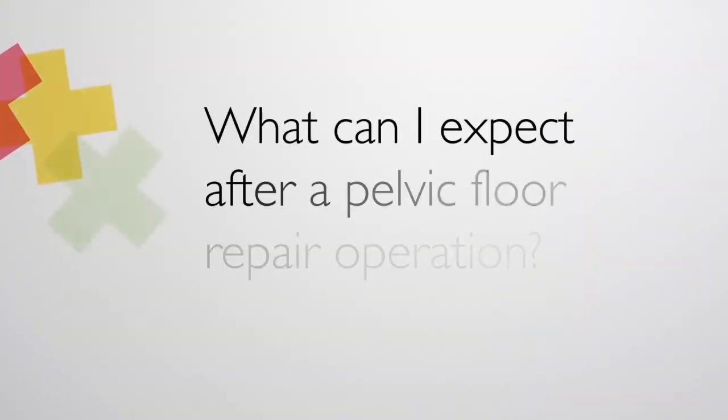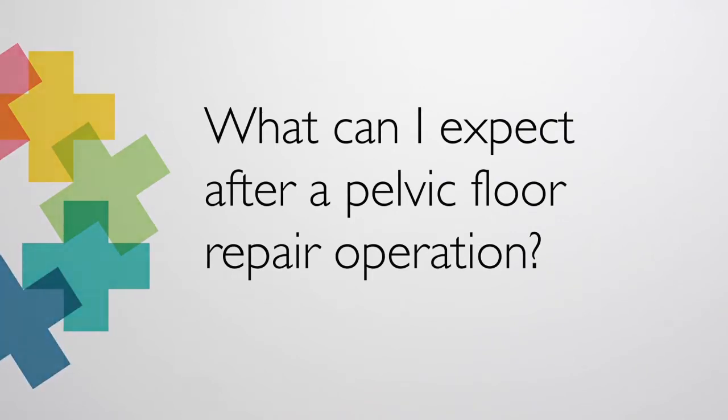Every woman has different needs and recovers in different ways. Your own recovery will depend upon how fit and well you are before your operation, the reason you're having a pelvic floor operation, and the exact type of repair that you have done, as well as how smoothly the operation goes and whether there are any complications or not. What can I expect after a pelvic floor operation?